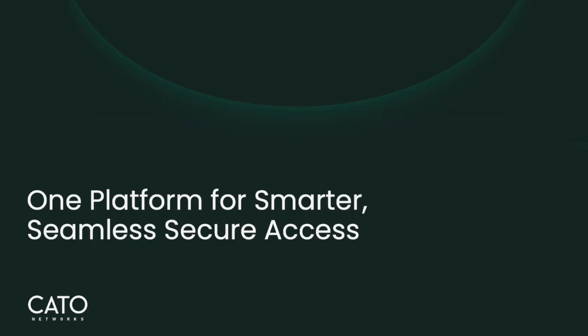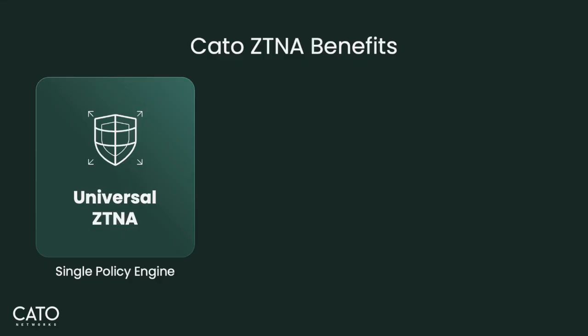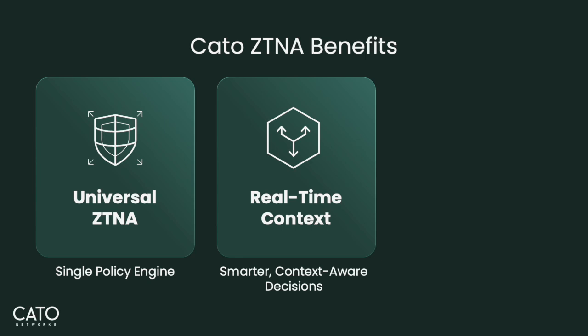Cato delivers ZTNA as a part of a single converged platform. Universal ZTNA means there's one access policy for every user enforced in real time with full traffic inspection built in, no extra tools or bolt-ons required. Real-time context means identity, posture, application activity, and network traffic are all shared across ZTNA, SWG, CASB, firewall as a service, and more. So enforcement is always consistent and adapted.